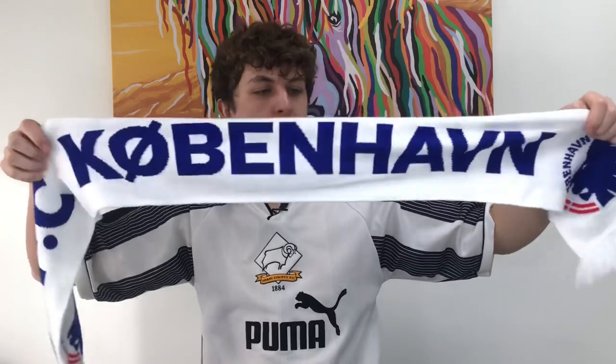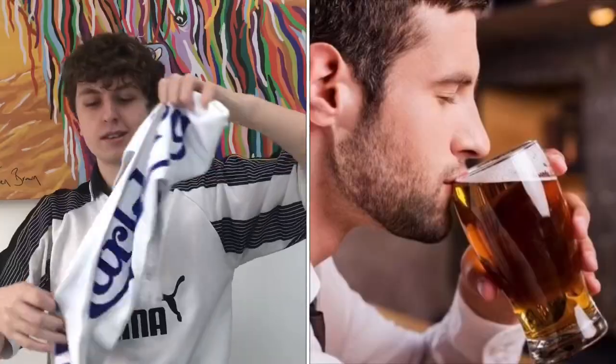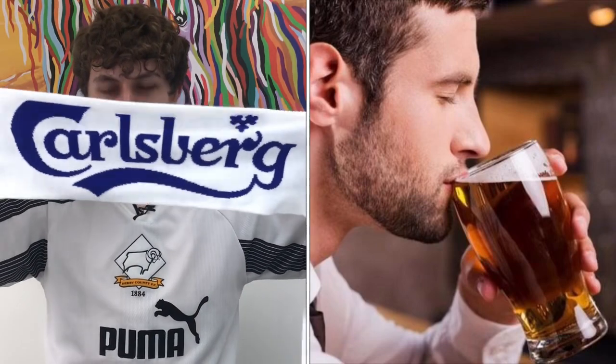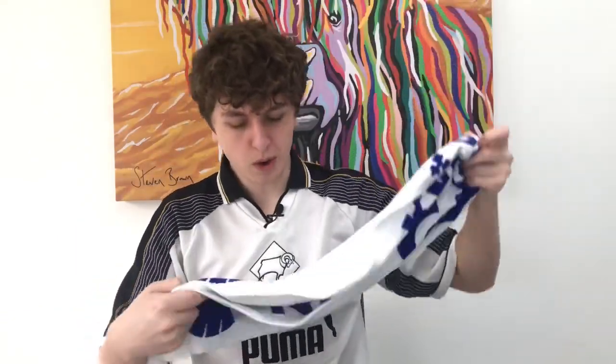Open that up. So it's a nice Copenhagen scarf. If you like your beers, a bit of Carlsberg on the back. Not my favourite, but you know, it'll do. But it's a nice colour, white, derby, white, you know. Not the biggest fan of Copenhagen though.